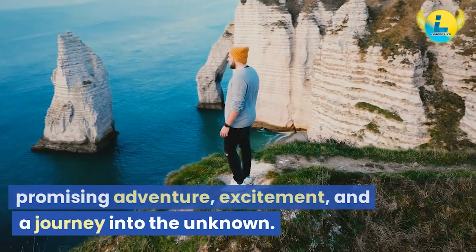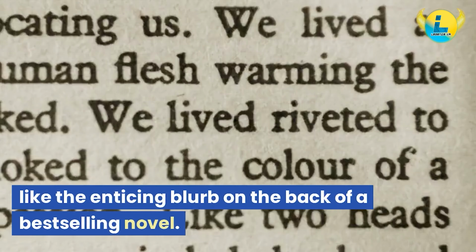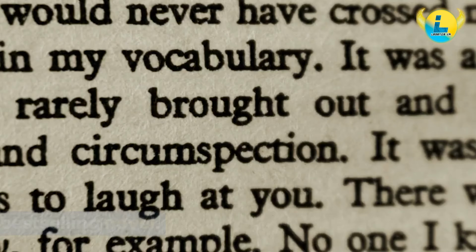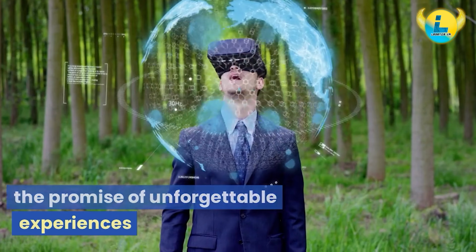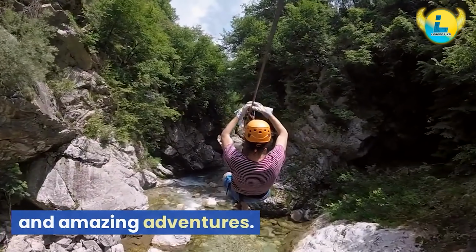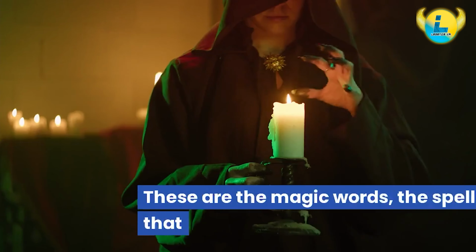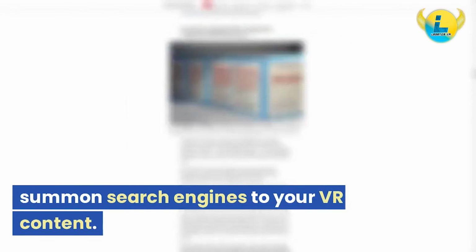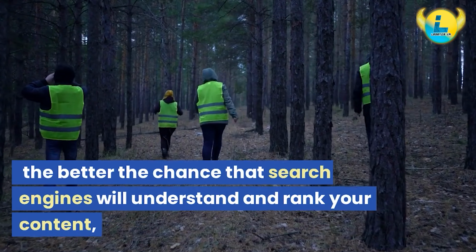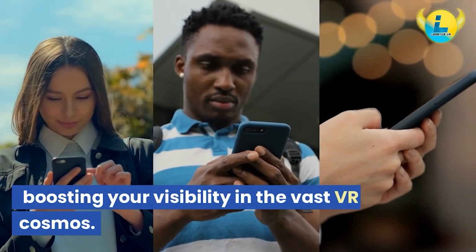Then there's the description tags. These tantalizing teasers offer a sneak peek into your VR universe, like the enticing blurb on the back of a best-selling novel. They tell a story, drawing users in with the promise of unforgettable experiences and amazing adventures. Similar to description tags, you have the keyword tags. These are the magic words, the spells that summon search engines to your VR content. The more descriptive and accurate your metadata, the better the chance that search engines will understand and rank your content, boosting your visibility in the vast VR cosmos.